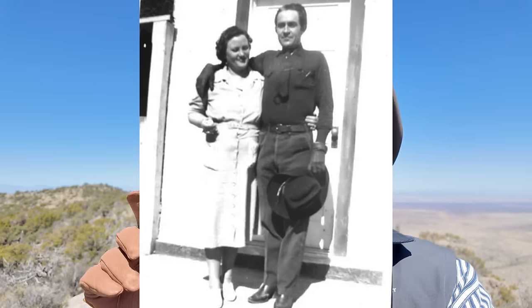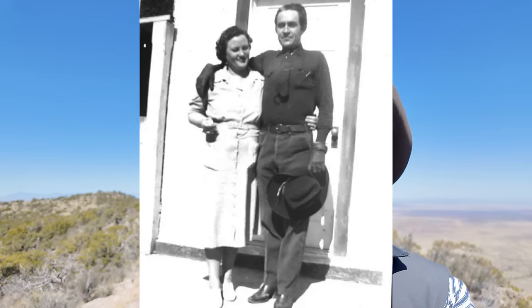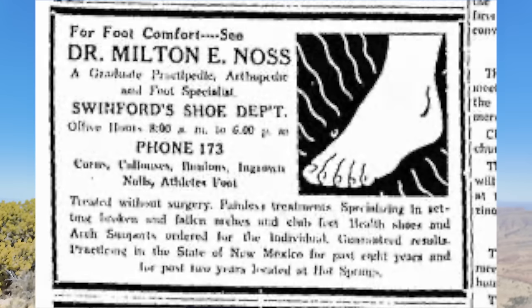And they did ground-penetrating radar and said that 400 feet down, there were these big caverns. Well, there's this guy. And everybody said he was a con man. His name was Doc Noss, Milton Doc Noss. And he had a practice in Truth or Consequences, and he was a foot doctor, what do they call it, a podiatrist? Anyway, he was out here deer hunting, and he stumbled on this cavern.